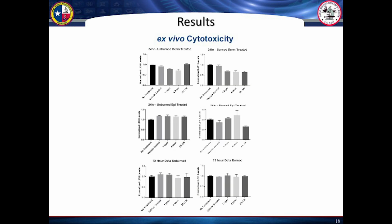So this is a little busy, but really this is just our ex vivo study. We're basically taking burned porcine skin, non-burned porcine skin, and we're trying to see what are the cytotoxic effects. And we're not really seeing any major differences for our coaxially spun dressing in comparison to any of our controls.